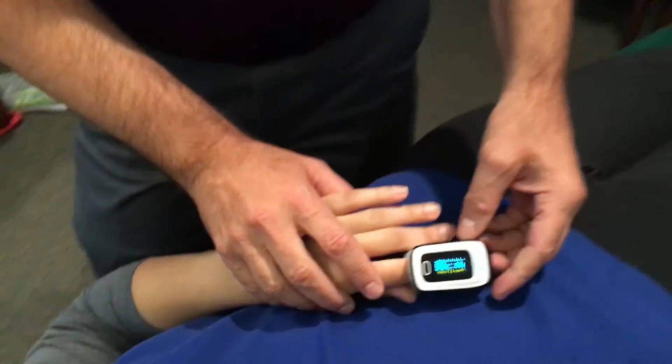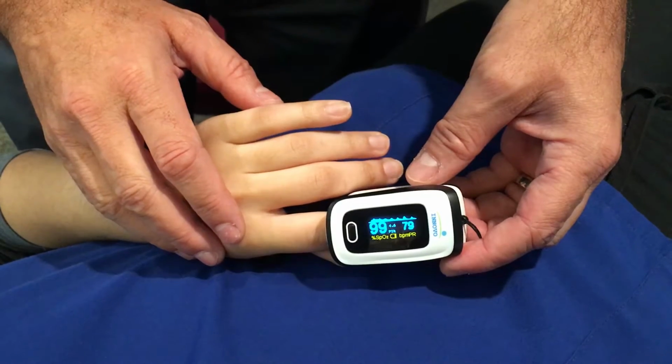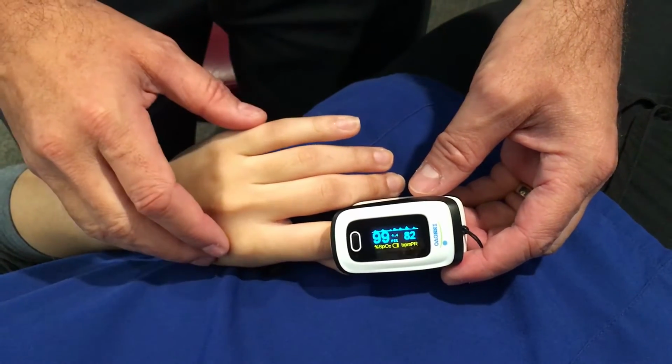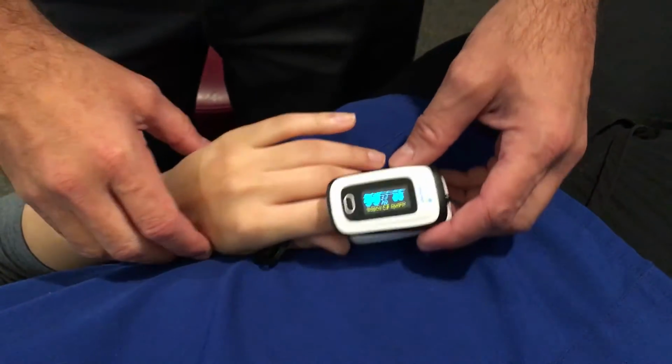Now we're going to look over here. We've got her hooked up with an oxygen sat meter, and you can see that her pulse is at 79 and her O2 sats are at 99, which is perfect. We'll see how that changes as we muscle test her.